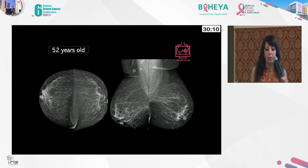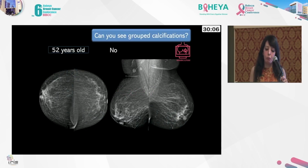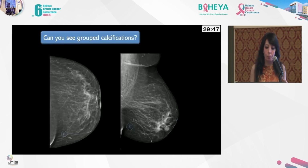Case number 7, it's a 52-year-old female. Can I see the calcification? For the first time, no. Then the AI tells me there is an area here in the lower inner quadrant in the no man's land. It's in the fatty part of the breast. But instead of raising the suspicion this time, it gave a probability of 17%. It's probably non-cancer from the AI's perspective.